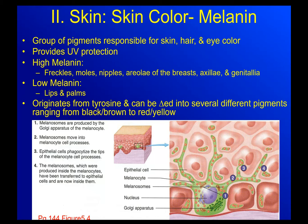Melanin itself originates from tyrosine and can be changed into several different pigments, ranging from black-brown to red-yellow. Now, the recipe that your melanocytes use determines what color you end up with. So my hair is naturally very, very dark, almost a jet black color. It's a dark, dark brown. I know you see it as purple, but I digress.